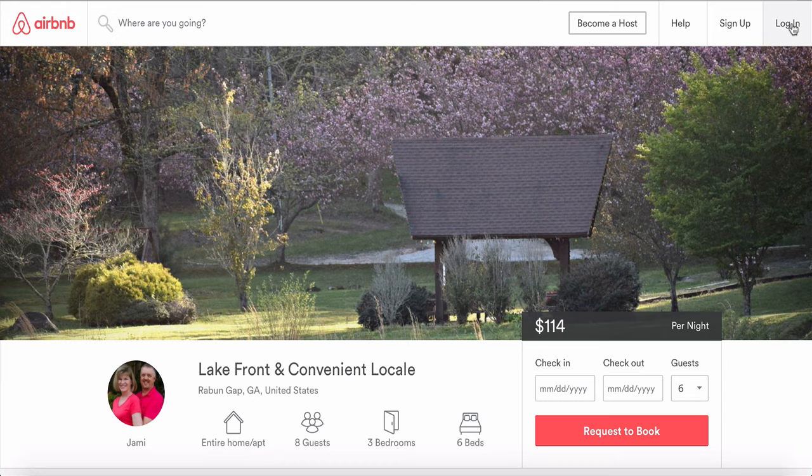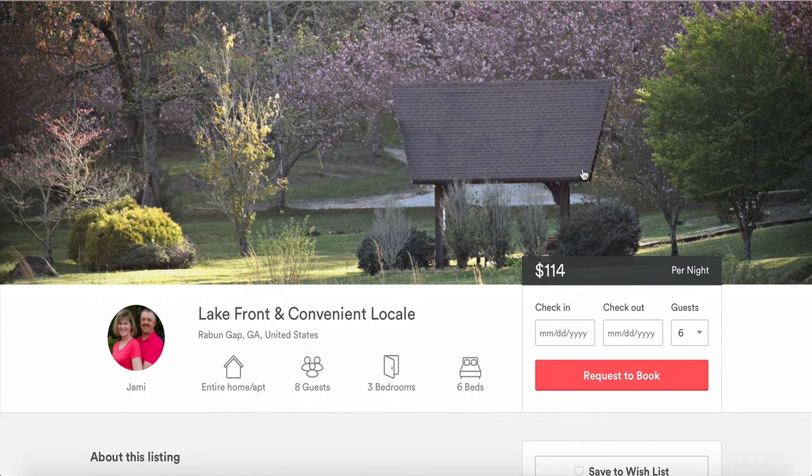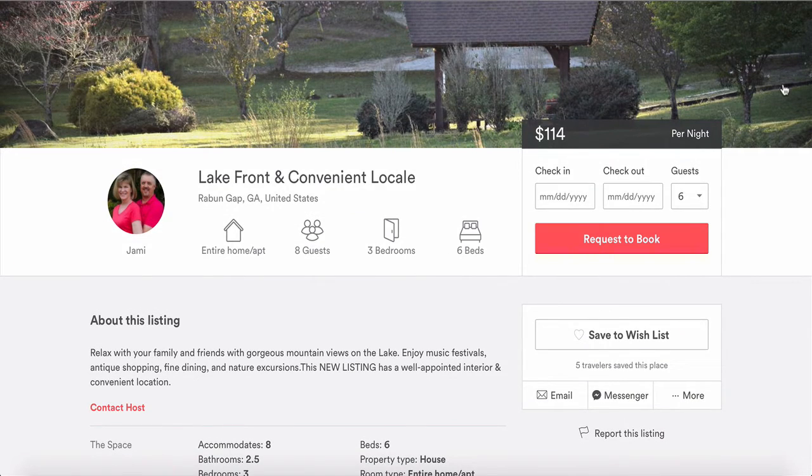Awesome. So I've been talking a lot about the pictures, but they're important. So I think that's good. But let's go through the rest of the listing.